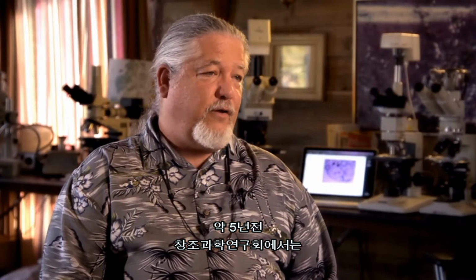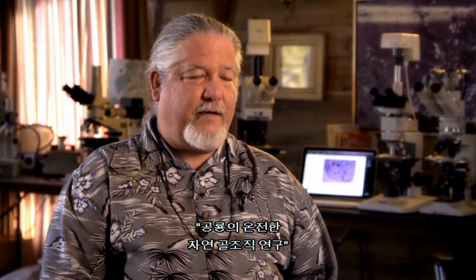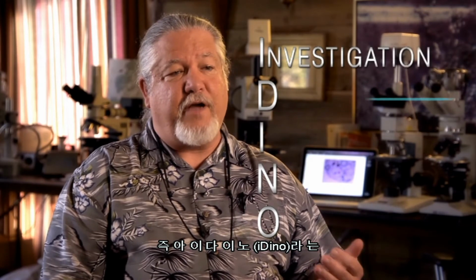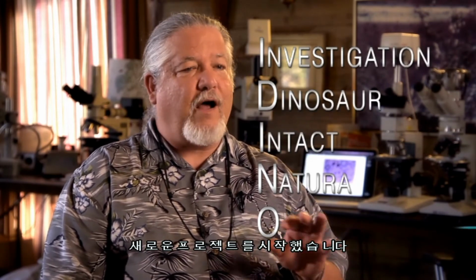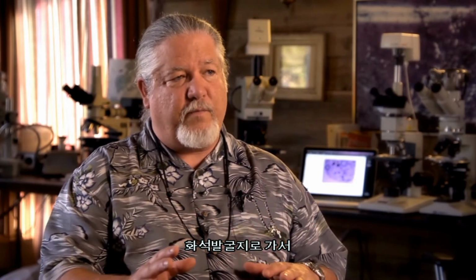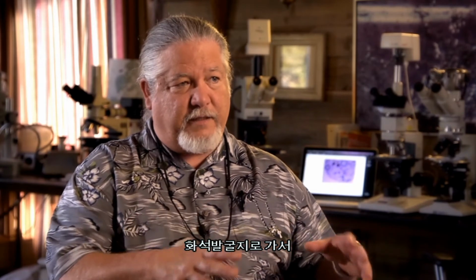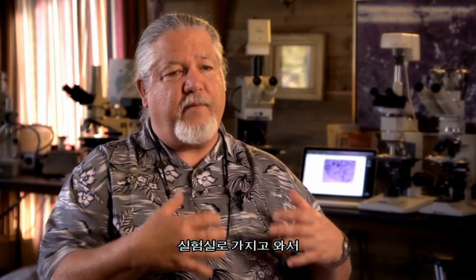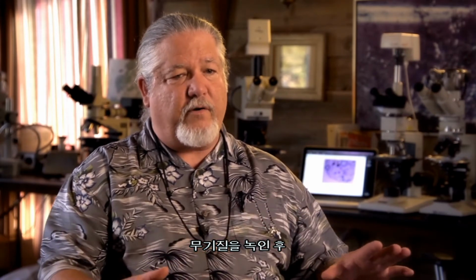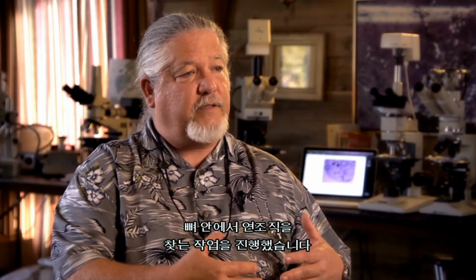About 5 years ago, the Creation Research Society decided to mount a new project called iDino, the investigation of dinosaur intact natural osteotissue, or bone tissue. And so we designed this project to go out and find dinosaur bones in known fossil digs, to bring them back to the lab, to decalcify them, to put them in that weak acid, dissolve away the mineral, and see if we could find soft tissue inside the bones.